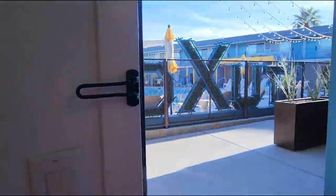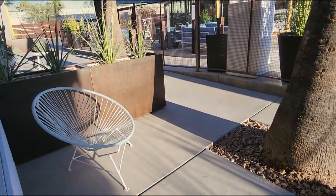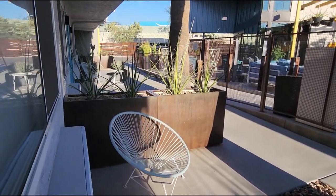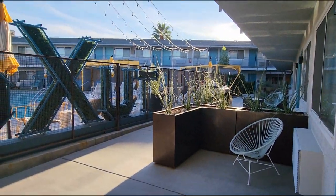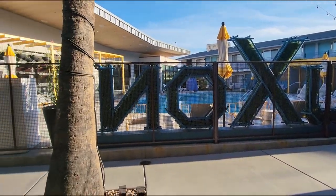Oh, and I forgot to tell you. If we go outside, I do have my little chair over here if I want to just chill out and watch the crowd, I guess. I'm right behind the Tucson pool sign.